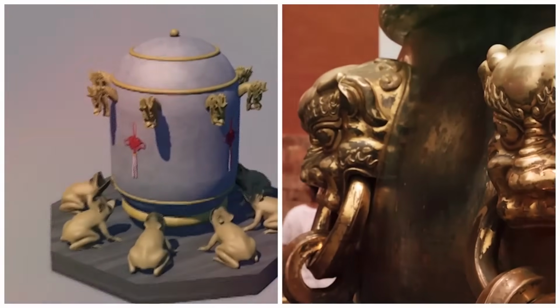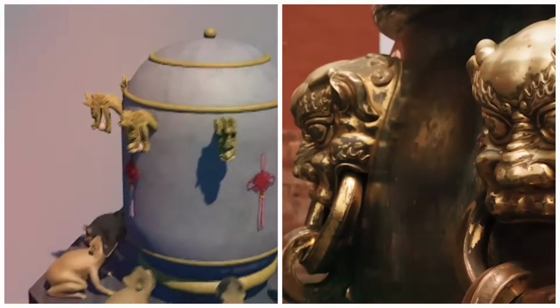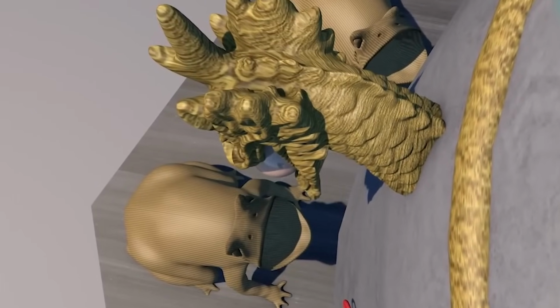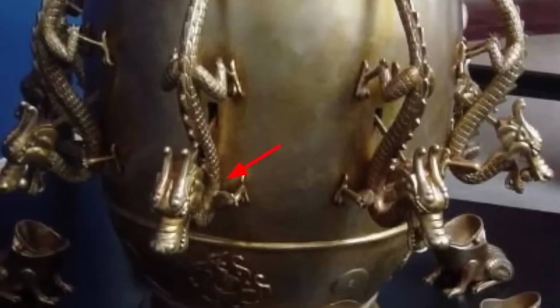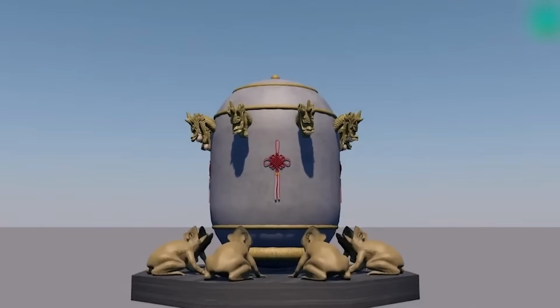When an earthquake struck, the device could detect the direction of the tremor, dropping a ball into the corresponding toad's mouth with a satisfying clink. Remarkably precise, this invention helped officials respond faster to disasters, saving countless lives. Zhang Heng's seismoscope wasn't just a technological marvel, it was a glimpse into the scientific future, centuries ahead of its time.